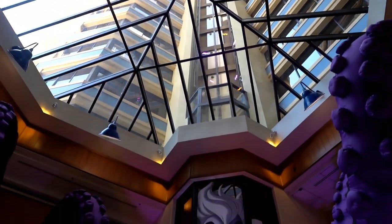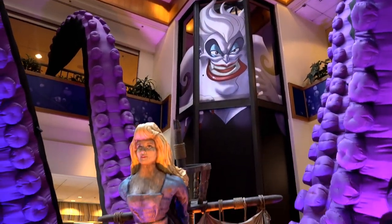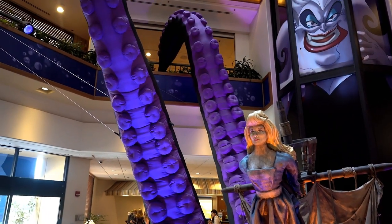Ursula and her giant tentacles are on display in the lobby right when you walk through the doors so that she can scare all of those poor unfortunate souls. They've graciously let us come up the elevator so that we could get some great shots for you of Ursula from up here.